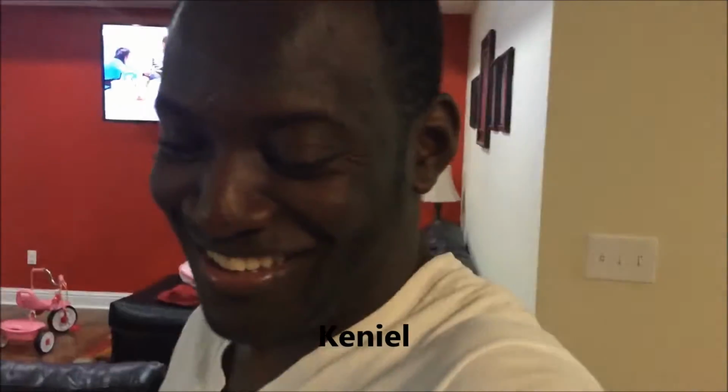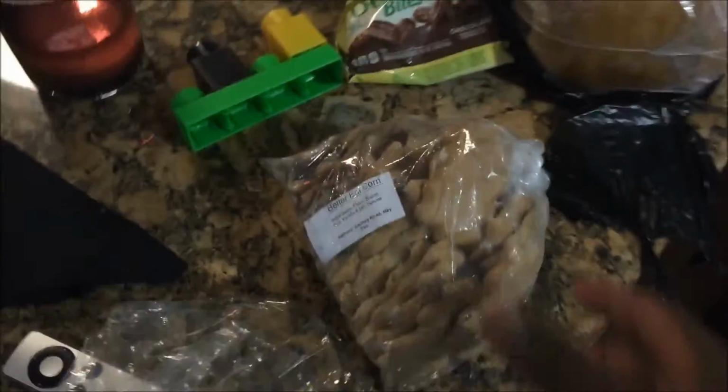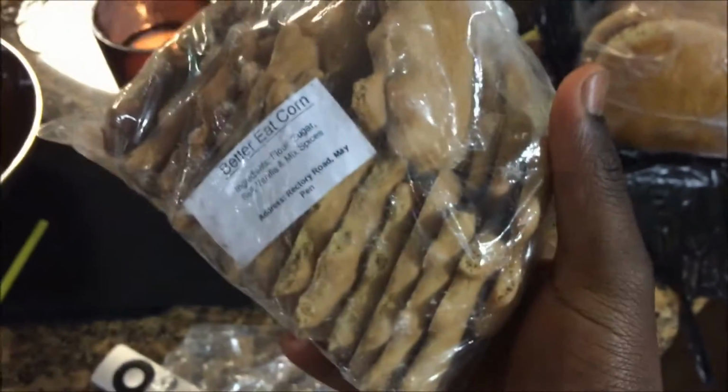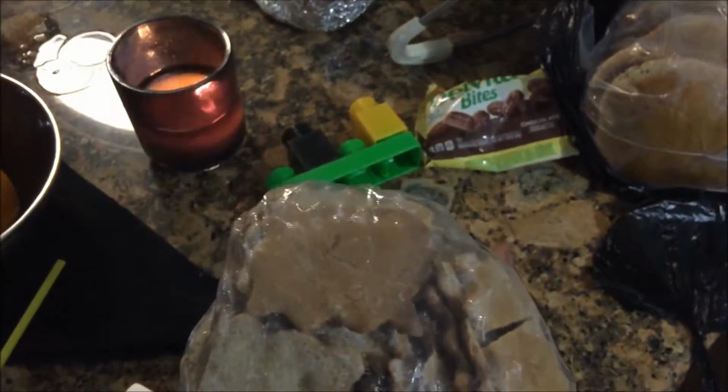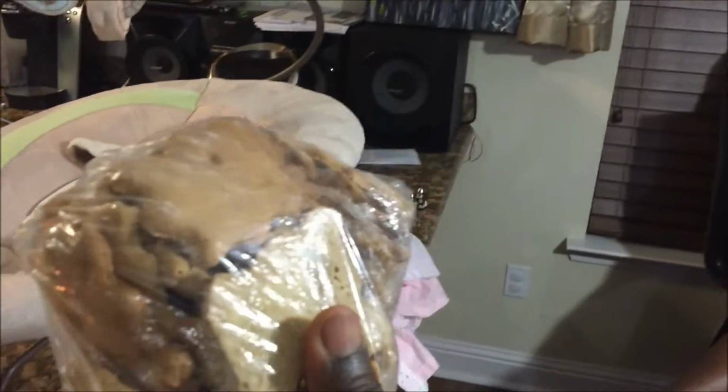I'm gonna get it. My mom just brought up 2 bags of Jamaican food. I'm gonna go through some of the stuff real quick that she brought up. First on the list, Jamaican Donkey Kong. If you're Jamaican, you will know what this is. This is called Donkey Kong. It's like cookies. Yeah, and it's very hard.